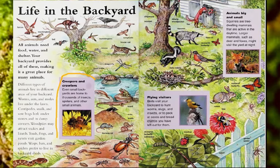3 special sections. This describes creepers and crawlers. Even small backyards are home to thousands of insects, spiders, and other small animals. This is about flying visitors. Birds visit your backyard to hunt worms, slugs, and insects, or to peck at seeds and breadcrumbs you have left out for them. And this says animals big and small. Squirrels are tree-dwelling mammals that are active in the daytime. Larger mammals such as deer and foxes might visit the yard at night.